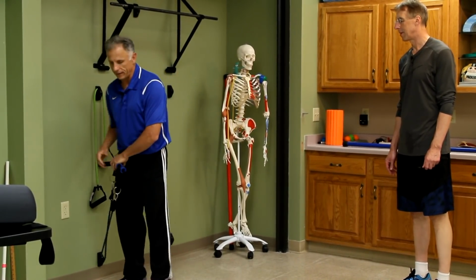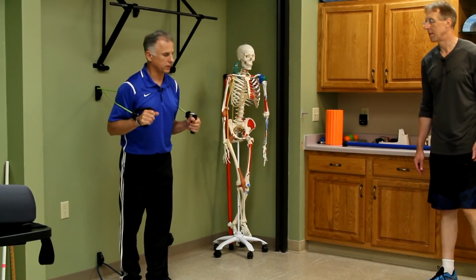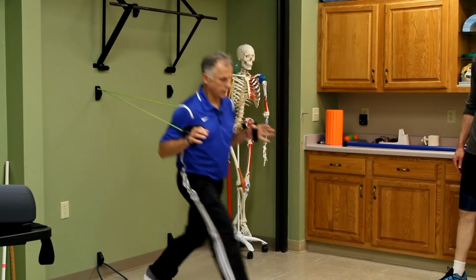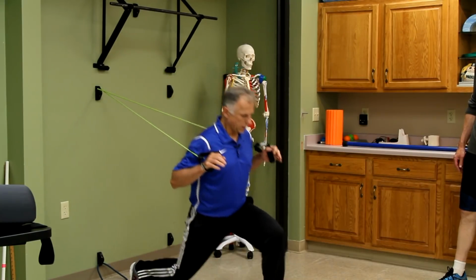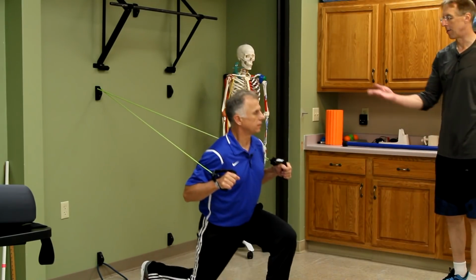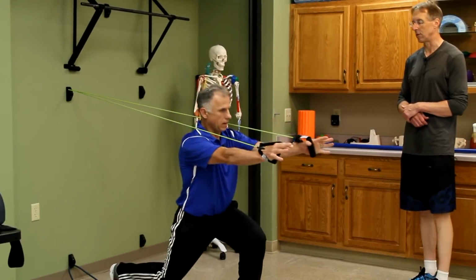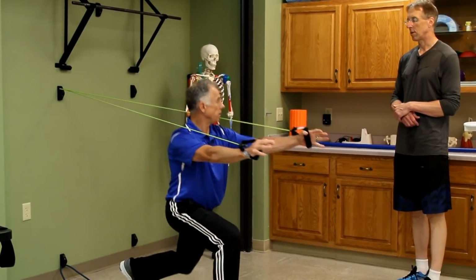Yeah, and that's really nice. I'm actually going to do it from this level. The different level really makes a difference. So you'll go 10 seconds lunging out like this. And the bands help your balance. Yeah, they do. That's why I like doing it with the bands, because it gives you a little resistance, but it also helps you with your balance. And here you get the legs. This is really good, you can do proper form.